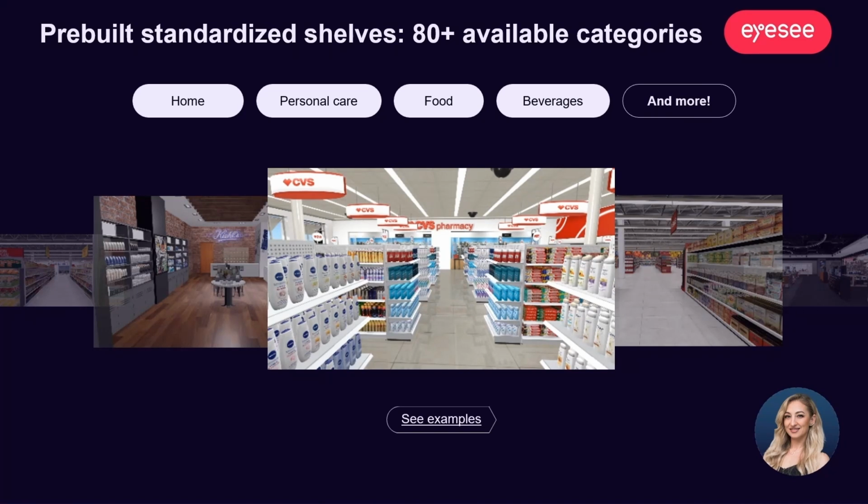However, if you are looking to make quick and robust decisions, either pre-validation, where you've got a multitude of pack designs that you need to optimize and narrow down, or if you're looking to do a final post-validation check, then predictive eye tracking lends itself really well.